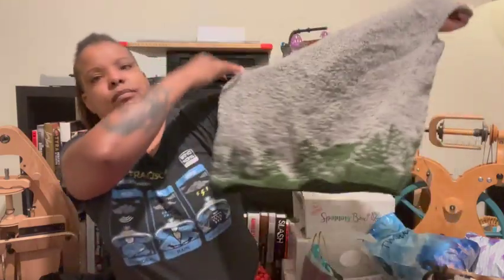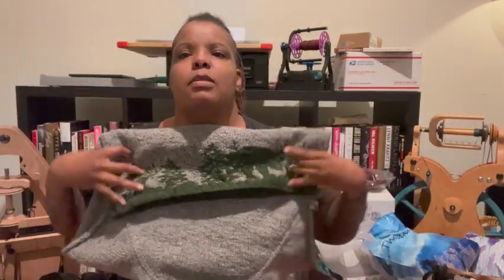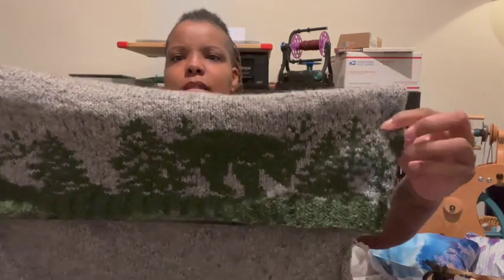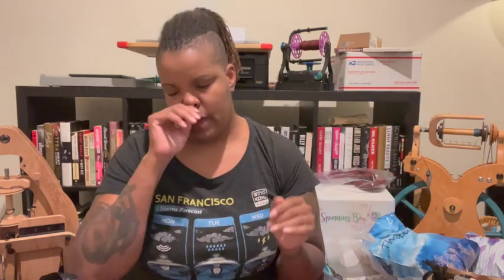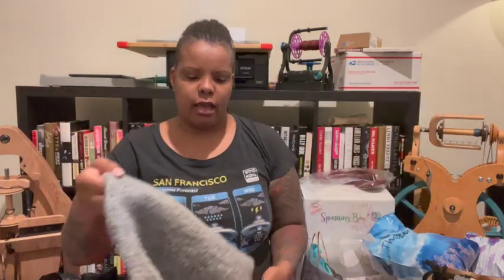Anyway, here's my color work. You guys can't see it. So I've got the deer. There we go. It looks better in the shade. Deer right there, and the bear right there. I wanted to use the woodland color work because all the trees were different. The Alaska color work is the same trees repeated every 20-something stitches, the exact same trees all the way around. This one, they differ, which is why I wanted to use it, because I felt it gave it more character. All right, so that's that.